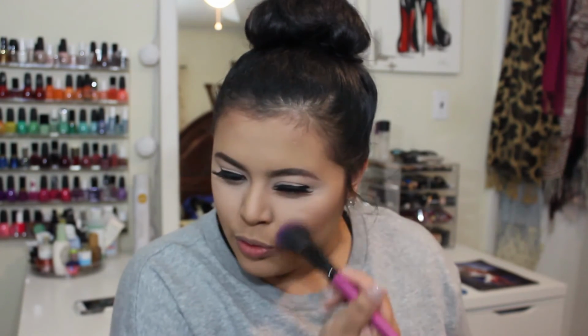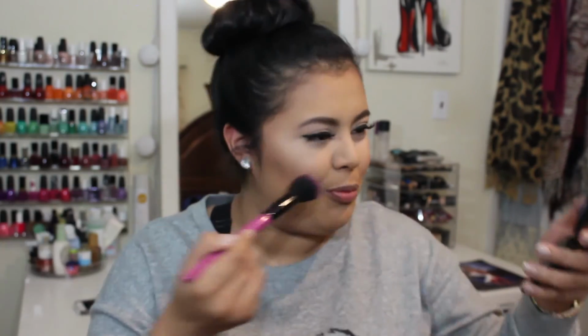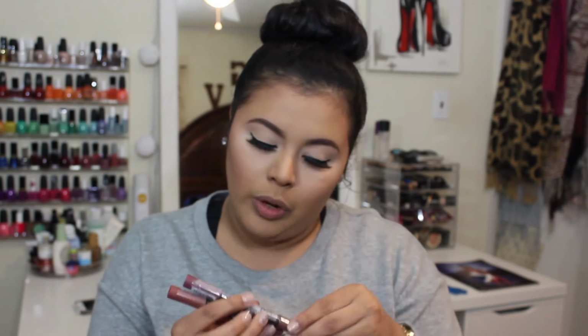Okay, so I can kind of see it now, but it's just a very, very natural blush. As you can tell, super natural. It just adds a little bit of color to the face, which is good. I mean, for everyday wear or something. Tapped it off and had my mouth open. So it doesn't taste good. No, it doesn't.